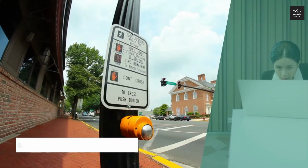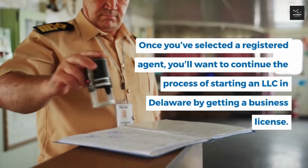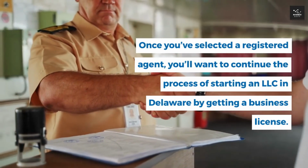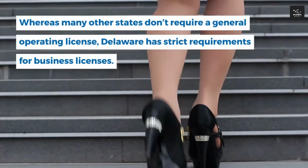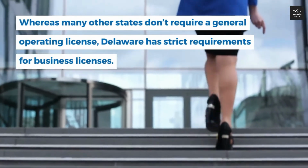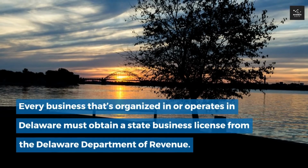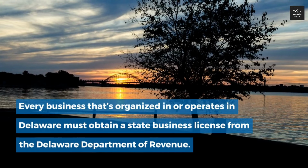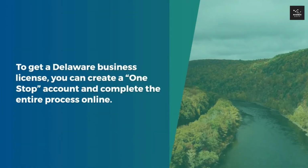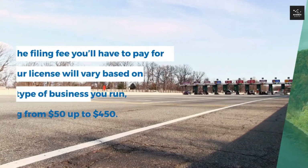Step 3. Obtain a Delaware business license. Once you've selected a registered agent, you'll want to continue the process of starting an LLC in Delaware by getting a business license. Whereas many other states don't require a general operating license, Delaware has strict requirements for business licenses. Every business that's organized in or operates in Delaware must obtain a state business license from the Delaware Department of Revenue. To get a Delaware business license, you can create a one-stop account and complete the entire process online.